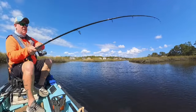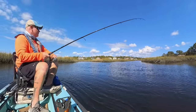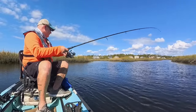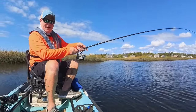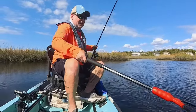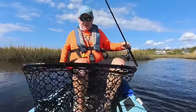All right, here we go, here we go, here we go. Let's see what we're working with. Get up here, buddy. Little redfish. All right, man. It's a flounder and redfish kind of day. There we go, man. All right. Another one that's too small to keep.